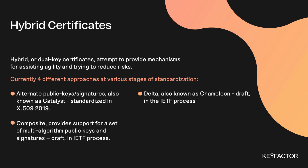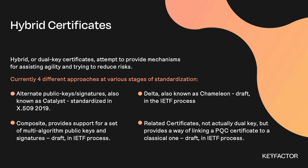And it's also in draft, although some bits of the composite idea are actually coming out of draft at this point. And then finally, there's a concept called related certificates, which is another IETF draft. And it's not actually dual key, but it does give you a mechanism for marking a particular post-quantum certificate as being related to an earlier certificate that you may not be able to reissue. So that's also in draft in the IETF, and that's also managed via extensions.